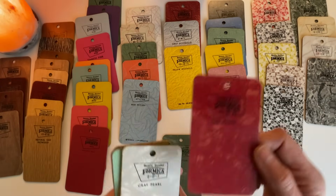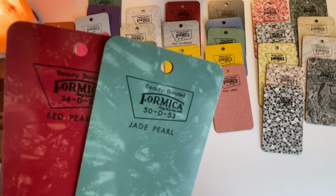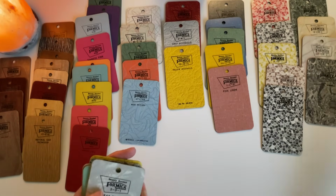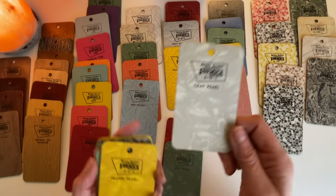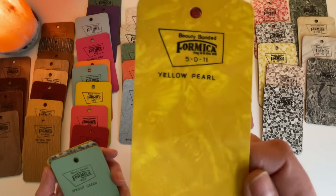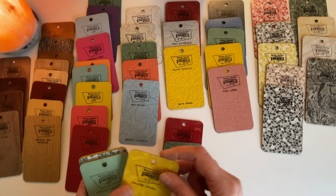Okay, what's this? Red pearl. Oh, okay. So now we have jade pearl and red pearl. Alright, I guess I gotta start. I'm running out of space. Oh, and gray pearl. So these were all just together, I guess. Gray pearl. Yellow pearl. I've definitely been to a diner that has this. This is super familiar. Yellow.